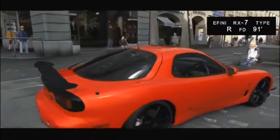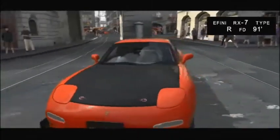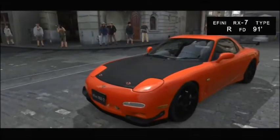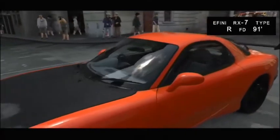Welcome to the first episode of GT Facts, where we tell you about the cars that we test on our track. The Mazda RX-7 is a sports car produced by Japanese automaker Mazda from 1978 to 2002.